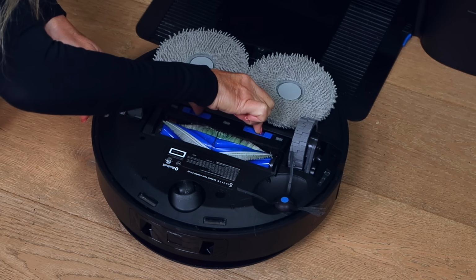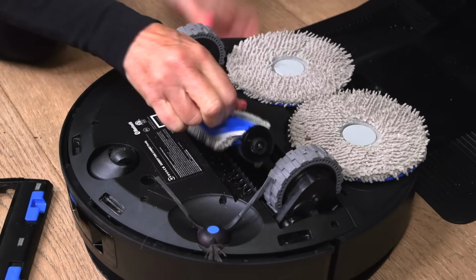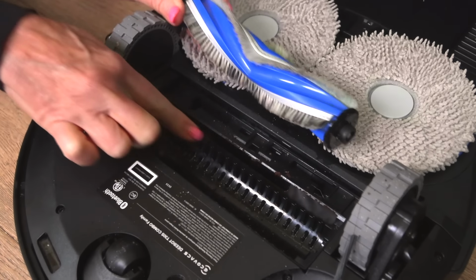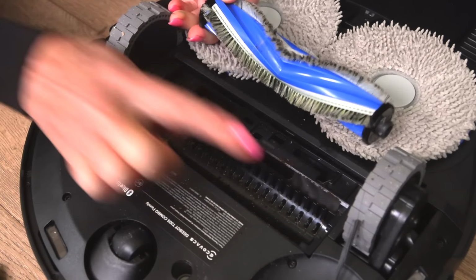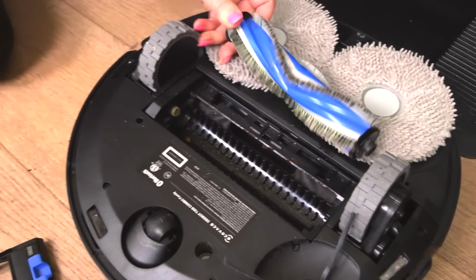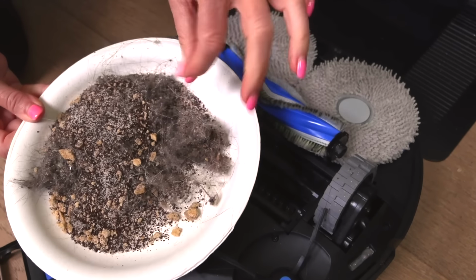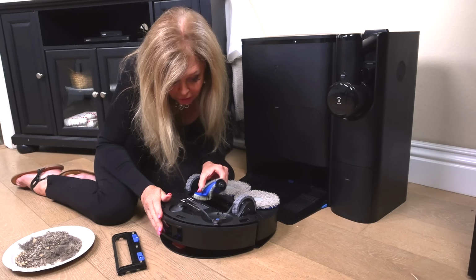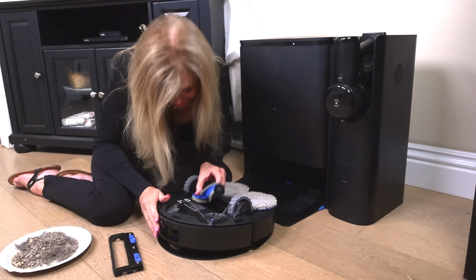But I wanna take this out and prove something to you. This is a roller. Now look at this. The roller has no hair caught on it. And that's because of all these teeth that went around all that hair and got it out and then sucked it all up into the vacuum. This is revolutionary because that way you don't have to spend a lot of time with the turtle on its back telling you to put it upside right and fooling with cleaning your roller. Who's got time for that?